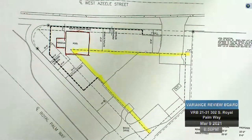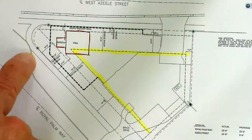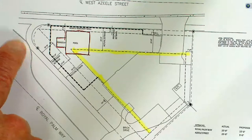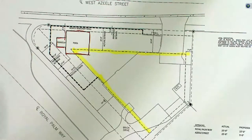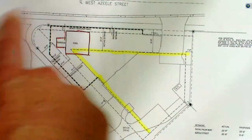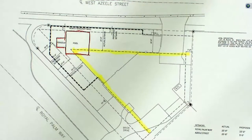And again, I'll show you this, and you can see that this is the edge of the cul-de-sac. Right here is where the stoplight is for West Shore and Azeal. There are no other properties that would be adversely affected. So it is consistent with the comprehensive plan with respect to providing relief when you have conditions that were not brought on by the property owner. It does not create a hardship for anyone else.